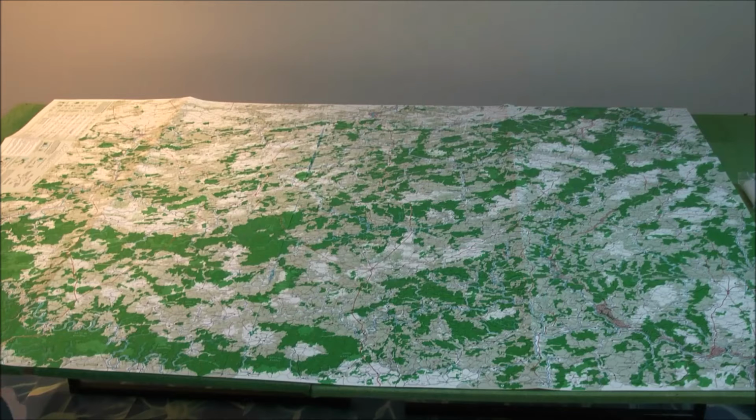And I do wonder if this game could be used to show a 1940 campaign as well. Certainly you're going to need the 2 bottom maps to show that.